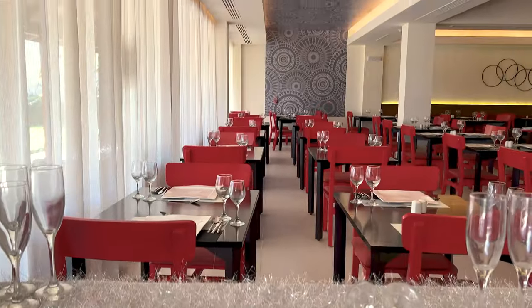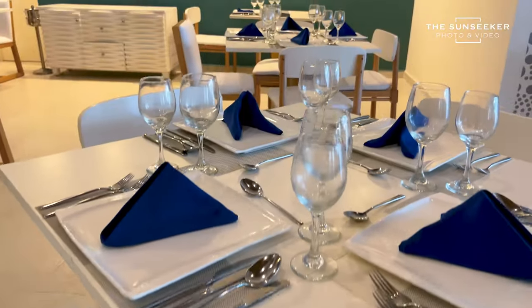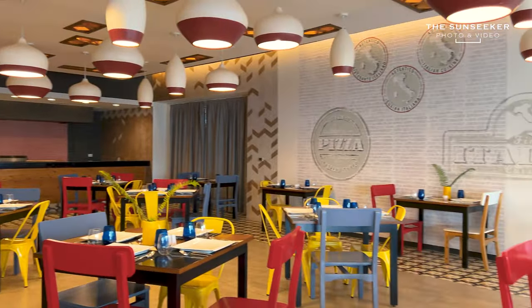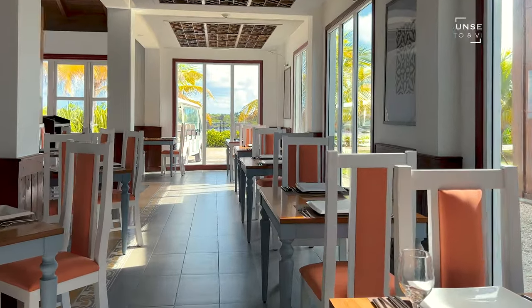So now we are getting into the a la carte restaurant. The first one that I will show you, a Mexican a la carte restaurant. Guys, this is the seafood restaurant. Let's go see it. Next restaurant on the road, Italian. Can you please, Anna, tell us what is this restaurant here? This restaurant is the Caribbean restaurant.